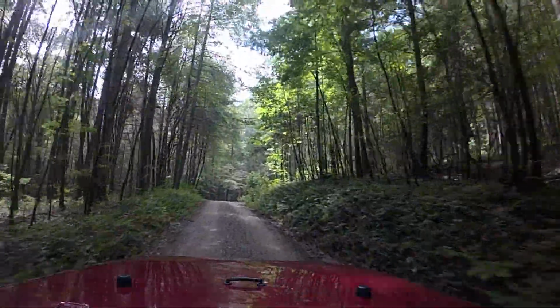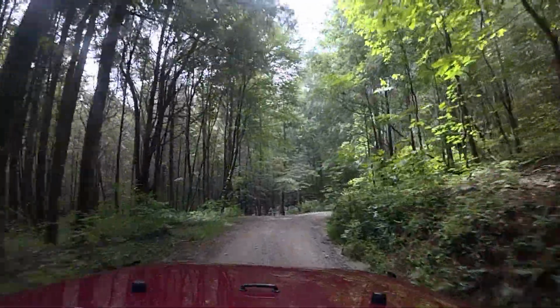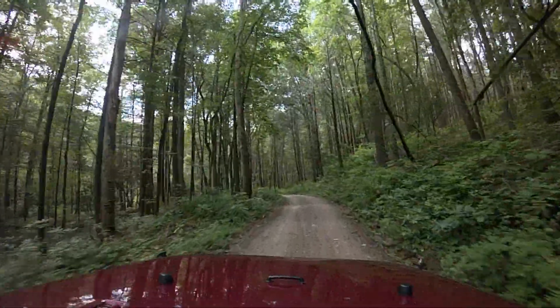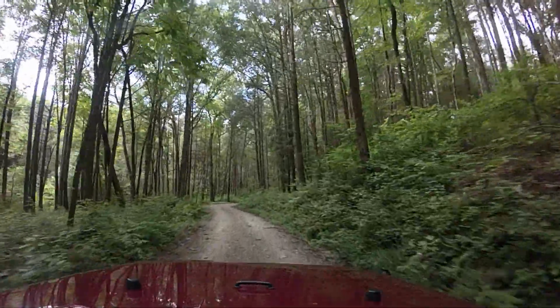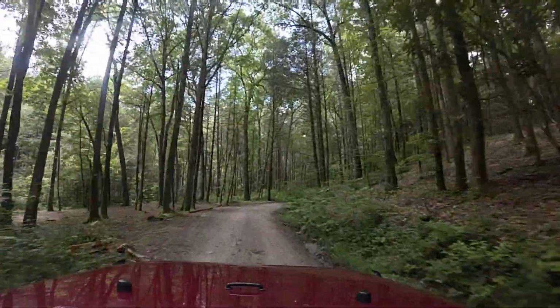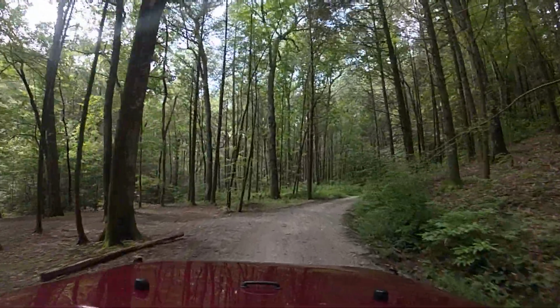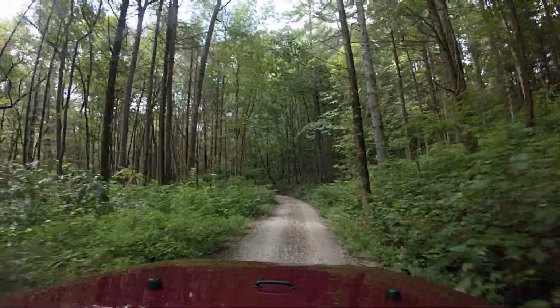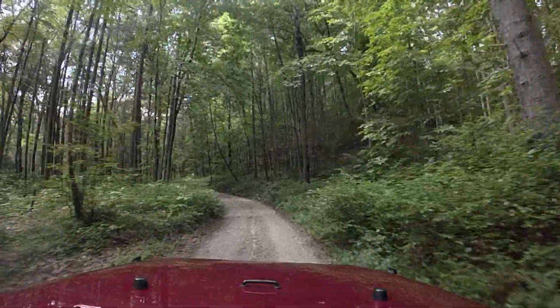The only thing I really want is a winch. I really want a winch. That's where we camped out down there. But yeah, as you can see, this is just a beautiful little road here. It makes me happy. It's a fun little road. It's nothing major, but it's just a fun little road to me.